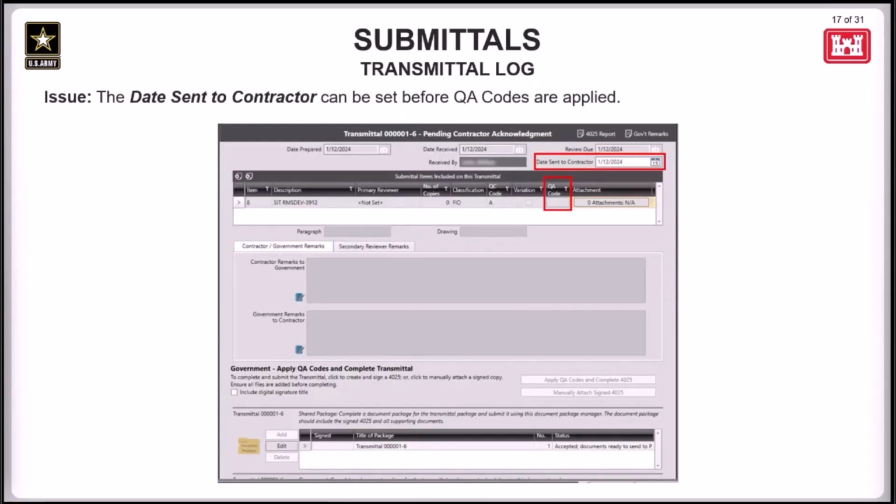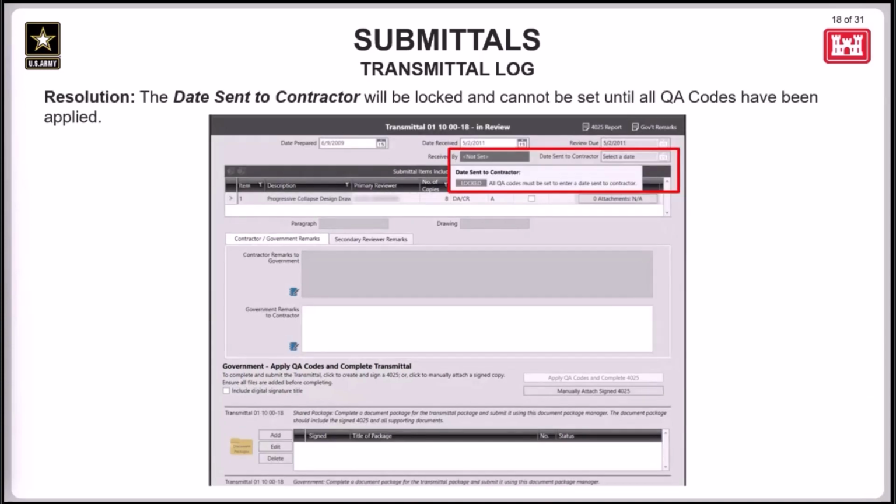Okay, moving on to the Submittals tab. Here we'll take a look at some updates and fixes made to the Transmittal Log module. First, we'll look at the date sent to contractor field. Previously, this date could be set before any codes had been applied to a transmittal. This is incorrect. No transmittal should be allowed to be completed prior to applying the QA codes. That's essentially what's happening when a date is entered in this date sent to contractor field. The transmittal is getting completed, so it does meet those QA codes.